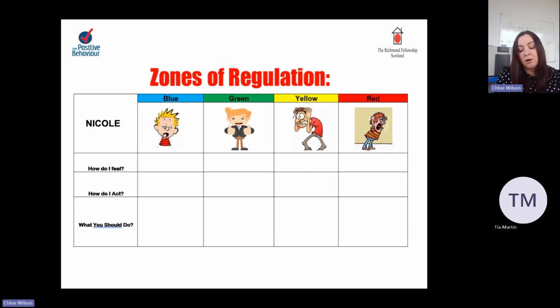So once I supported Nicole to explore her emotions related to the different zones, we moved on to complete this personalised template. Now, this tool was used to help Nicole consider what her support staff should do in response to her emotions and actions within the different zones, with the aim being to move her to or have her stay in green, because green is her baseline state.